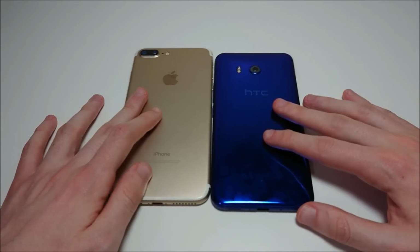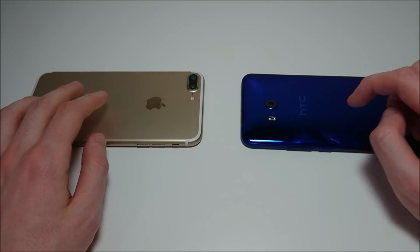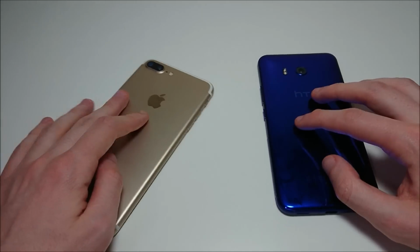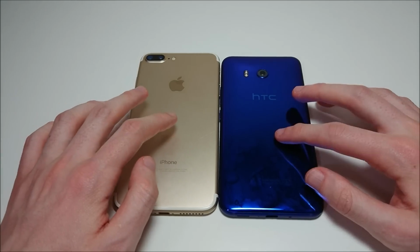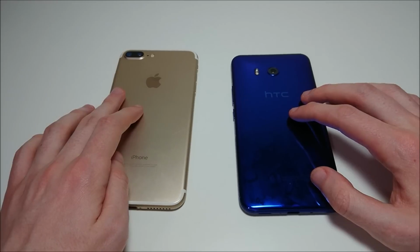Alright guys, we're going to go over the results in a second. But real quick, I did want to mention that for the HTC, I do have the 128GB version, and that has 6GB of RAM. There's also a version with 64GB internal storage and only 4GB of RAM. So keep that in mind guys, this version will be faster than that one. But still guys, that said, I thought the HTC really did well during this test.